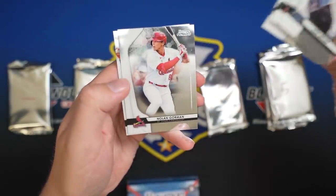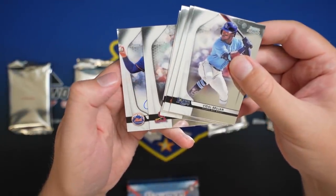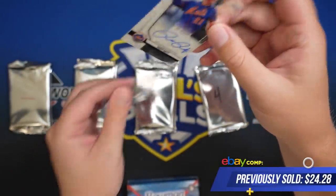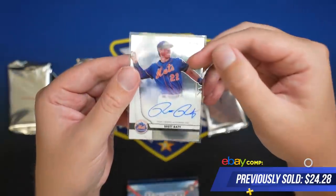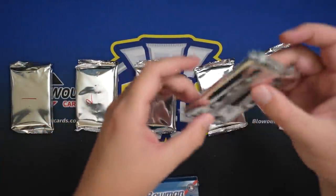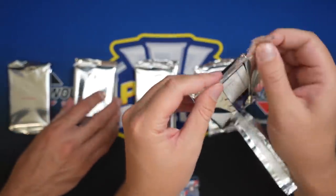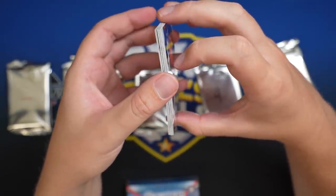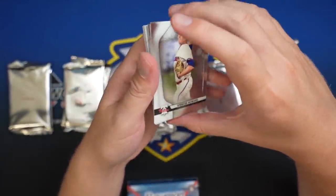All right, Brujan, Grayson, Pache, Joey Bart, Gorman, Batty. I like Brett Baty. First rounder for the Mets in 2019. Nice card. That was for Joe Rosen. How many we got left here? Everybody's got two left. Oh, man. I want three. We're getting down to the end.